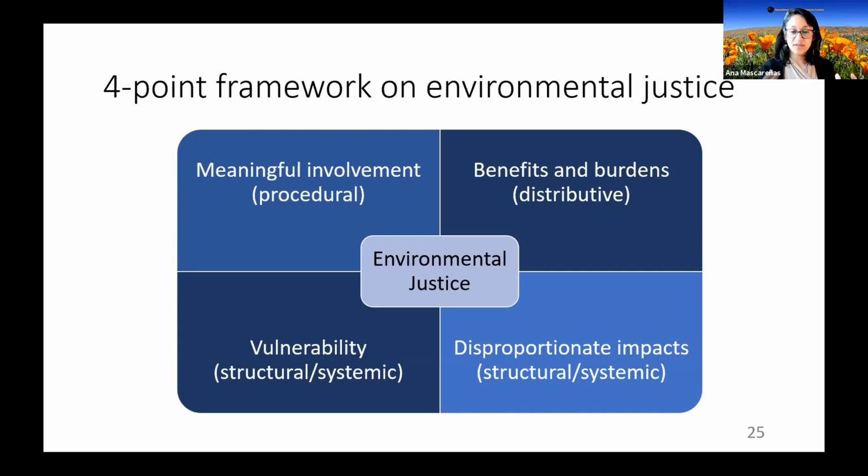When many people think of environmental justice communities, across any of the definitions of states or federal, you think of engagement. I just showed a slide that talks about community engagement, and that is important. It's often referred to as meaningful involvement, and that is a type of procedural justice, where you invite and involve people in decision making.